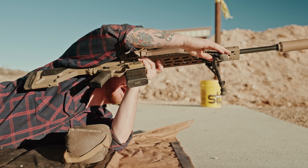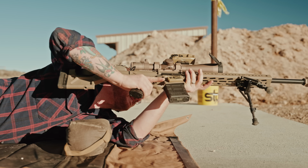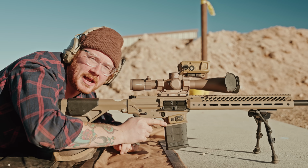Yeah, why is this thing so heavy? Oh, God. Seekins, make your gun better. Maybe the military will pick it up or something.